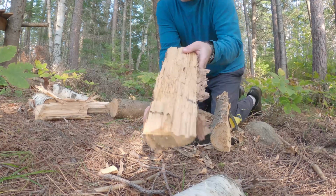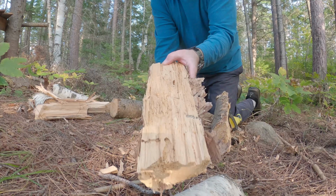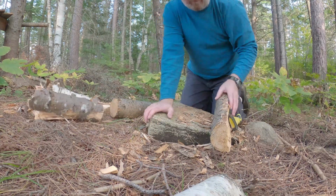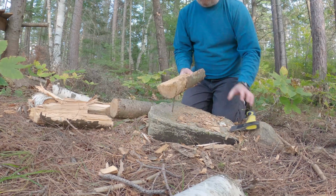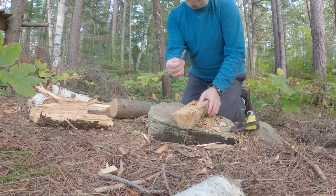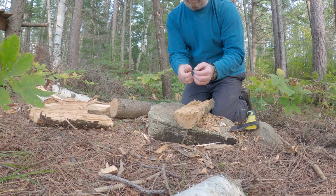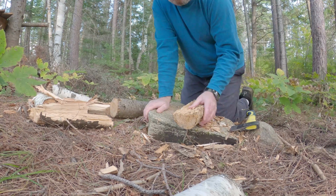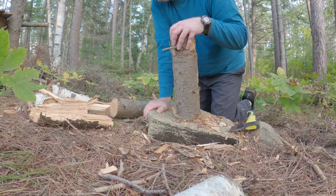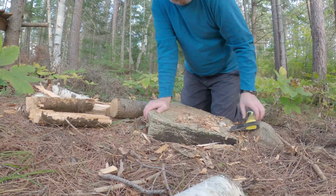I don't know if you can see that or not. It's very soft and punky. It's almost like a sponge. We're getting to that point of a sponge, and when it does that, the humidity just goes inside, it collects. I'll still use it though if it'll burn.